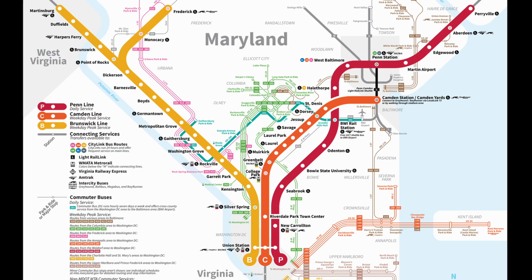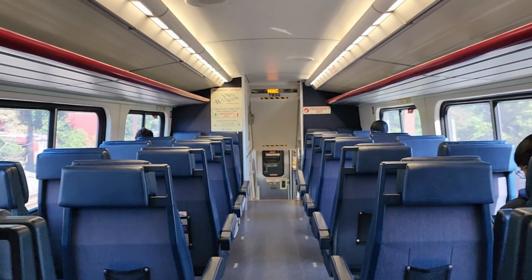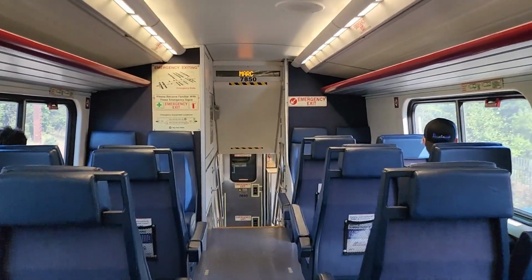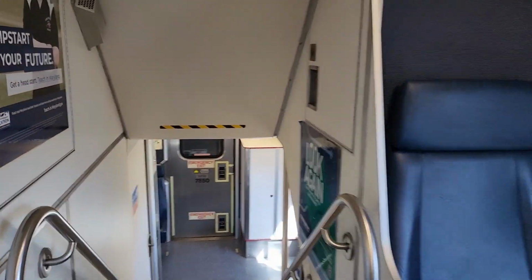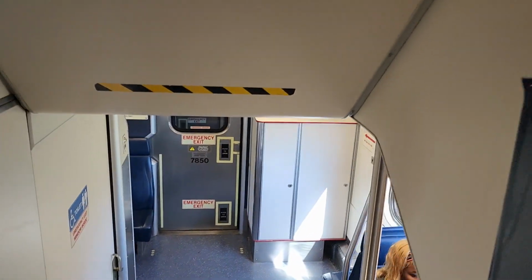The Penn Line runs all-day bidirectional service from DC Union Station to Baltimore Penn Station through BWI Airport on the Northeast Regional. On the Penn Line, during peak hours and peak direction only, some trains will continue from the Baltimore Penn Station up to the station in Perryville. Alstom operates the Camden and Brunswick lines, while Amtrak operates the Penn Line. The Penn Line runs on Amtrak-owned rails, while the Brunswick and Camden run on CSX tracks.